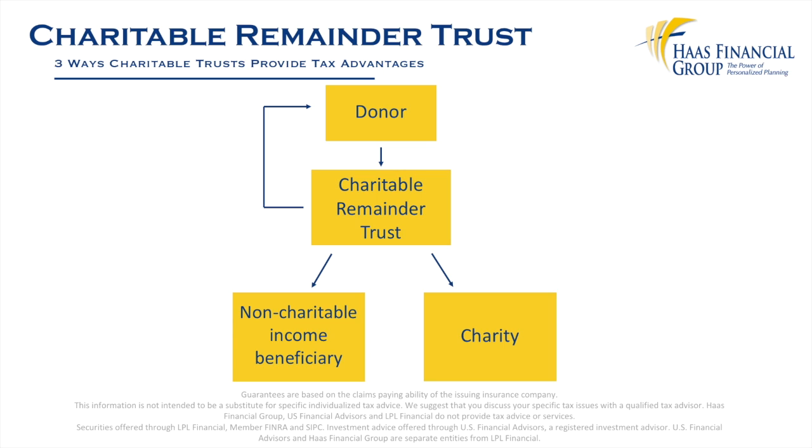If instead you set up a charitable remainder trust, you could donate the $500,000 value of the stock to the trust. Name your alma mater as beneficiary of the remainder interest of the trust. For the year in which your contribution is made, you may be able to take a tax deduction for the current value of the charity's interest.